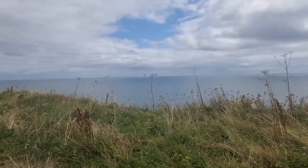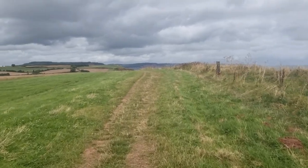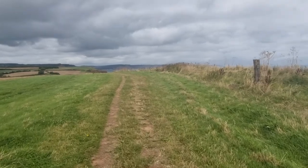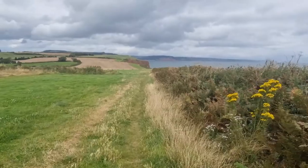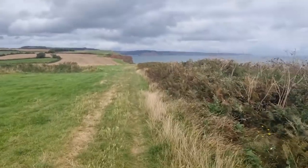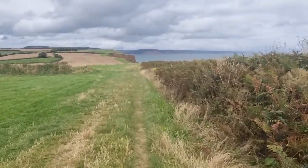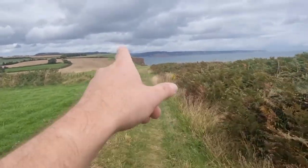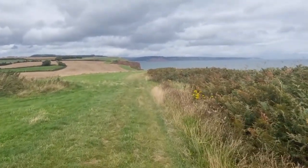Not the River Otter next to us now, we've got the sea. And you can hear the distant sound of the waves as well, right below. It's quite busy today, especially along the River Otter. Lots of people, families out, I suppose being a Sunday. And it's during the summer holidays. You can see ahead here, you can see people dotted around en route.